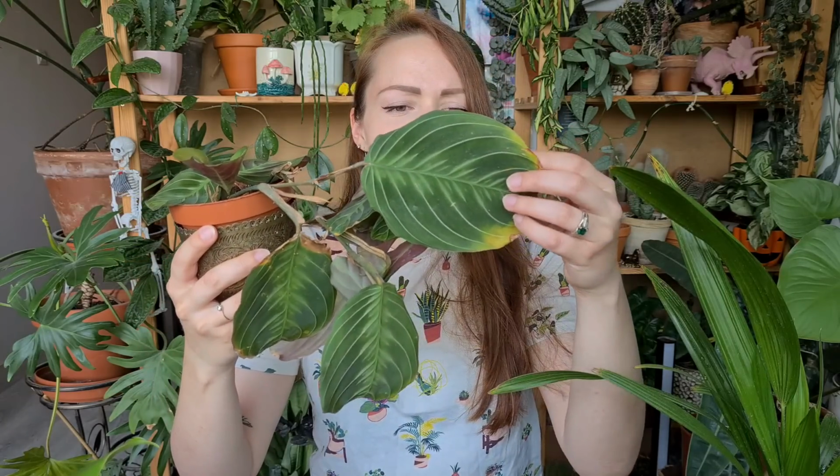I have only 3 or 4 Marantas in my collection. Here's another pride and joy, right? And this one has such beautiful leaves. It actually had way more, but during this winter, since we had a heating season, it wasn't too happy, but it kept on growing for me even though it was losing the leaves.